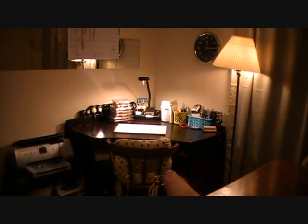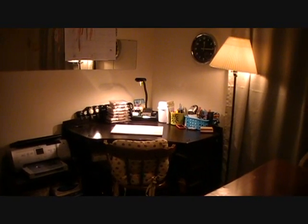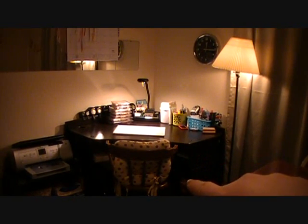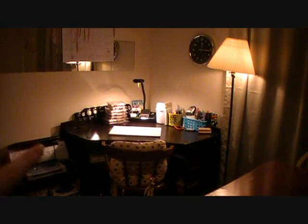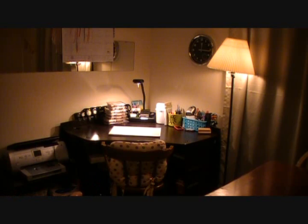My desk has shelves on either side, and the one on the top here holds my Big Shot underneath there. The one underneath it holds current projects and stuff like that. On the other side, I have my trimmers and such, and then underneath that I have a case of baby wipes and my clear acrylic blocks.